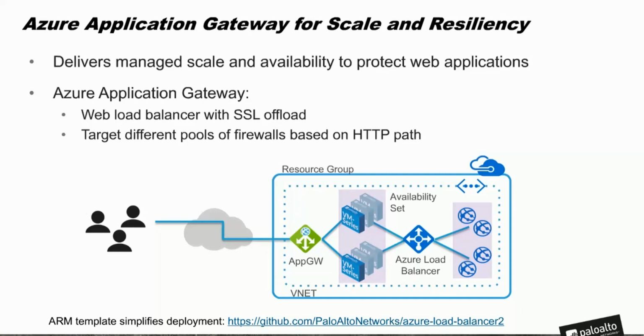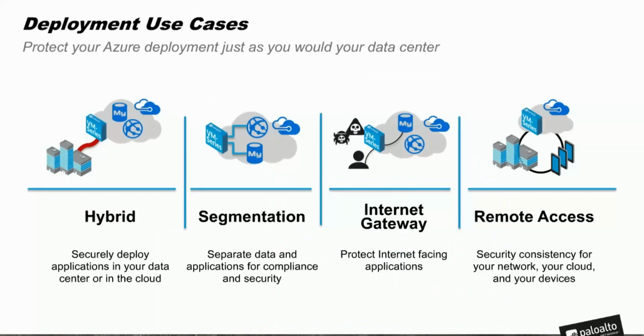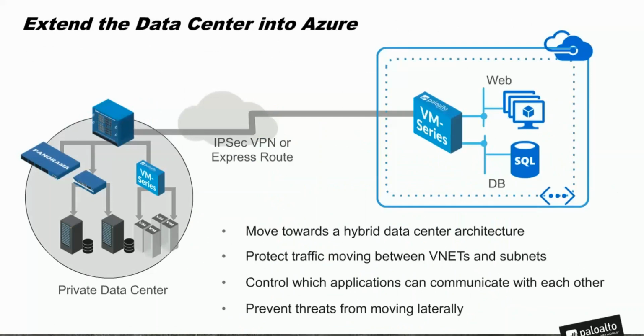So you might be asking, what are some of the different deployment use cases that we have today? We have 4 main use cases: the hybrid approach, using our VM-Series as a termination point, using us for segmentation, as an internet gateway, and also for remote access. So you can use our VM-Series as that termination point into Azure. And for organizations that have invested deeply in Azure and are doing something with ExpressRoute, you can put our hardware devices in a colo location, such as Equinix, to secure yourself as well.